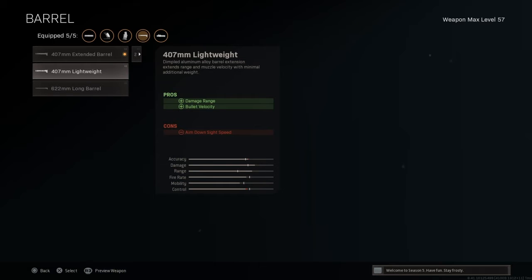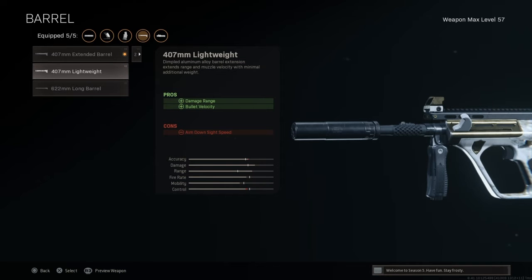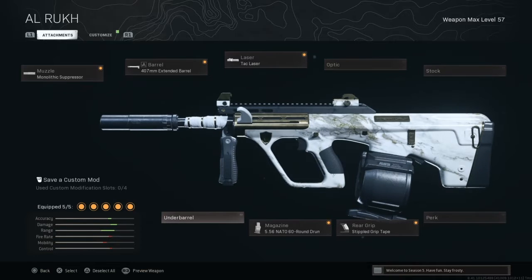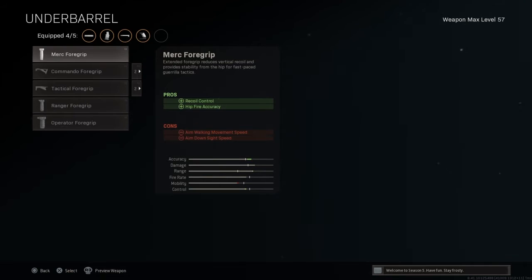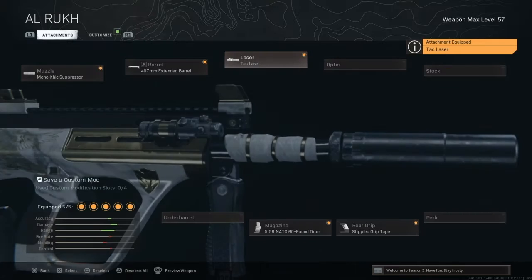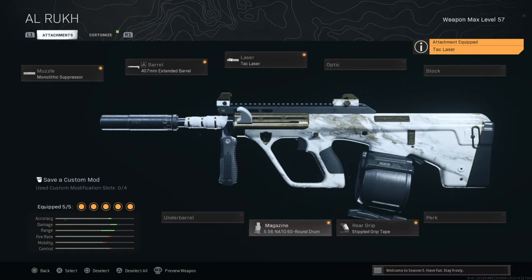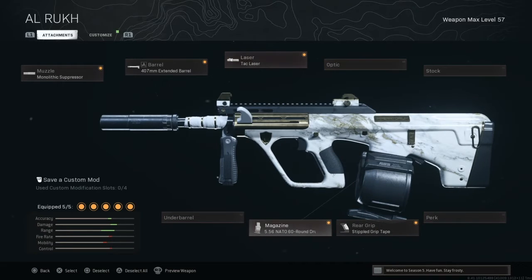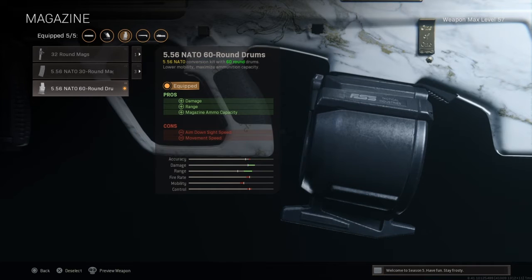You could do the 407 Lightweight because you still get that damage range and bullet velocity, but I like the 407 Extended more because you get the recoil control along with it, so I don't run an underbarrel with it. The only way you could erase Tac Laser and put on Merc Foregrip is if you are struggling with the recoil. But I like Tac Laser on it to make it a little bit more snappy, with the Stippled Grip Tape, which also gives you sprint to fire speed, so it hopefully neglects the 60 round drum mag as much as it can.